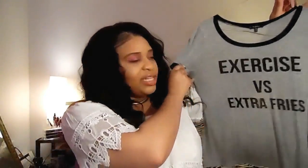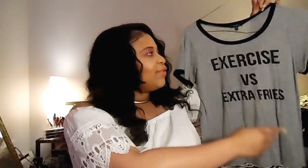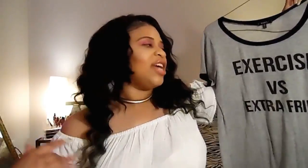I got this one from my job. I freaking love this shirt. It's so cute. It's this heather gray shirt, and it just says exercise versus extra fries. And I wore this with boyfriend jeans, a leather jacket, and my platform sneakers. I just thought it was so cute.